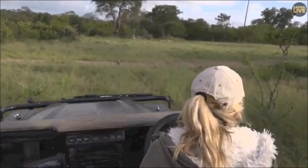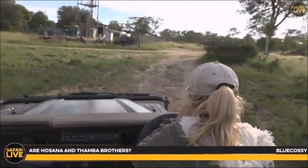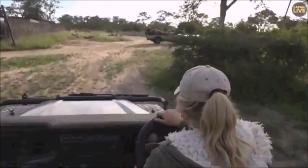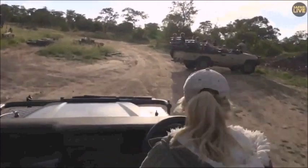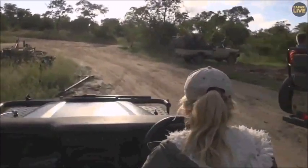Now, Blue Cozy, you're wondering if Hosana and Tamba are brothers. Well, Tundi and Karula are sisters, aren't they? They are, right? I'm not going crazy there for a second. So, their mother, Karula's Tundi's mother, sorry, I don't know why I said that. So I suppose what are they? Not quite cousins. Is it his nephew?